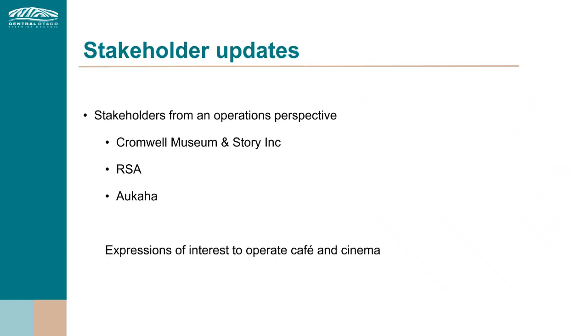So, some stakeholder updates. At Cromwell Museum, we've got a relatively regular six-weekly-ish catch up with Martin and Jennifer Hay. They, along with Story Inc., have been working on the design for the fit out of the new museum. So we're hoping that we might have concept design to share with you guys at the next workshop.